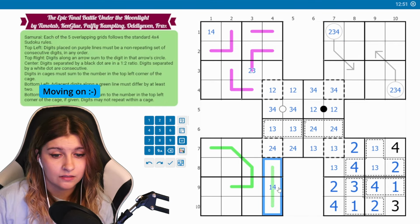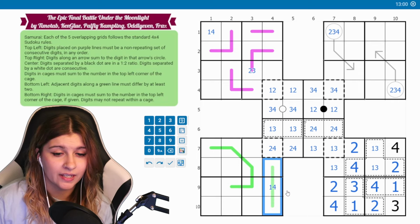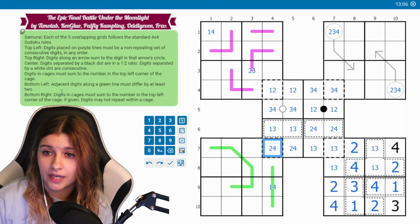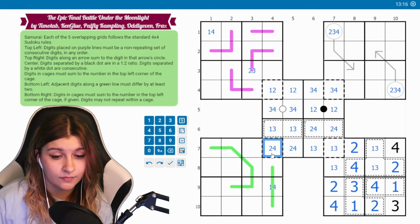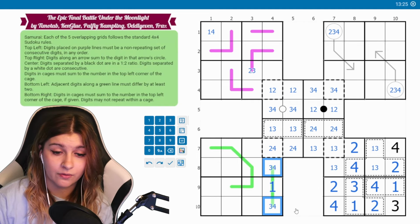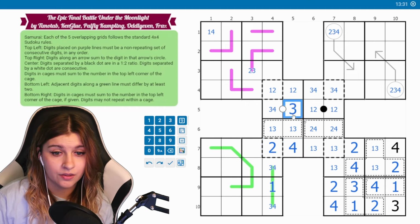Let's look at this. If this is a 1, this can't have a 2 and a 4 in it, actually. This would break the green line at the bottom left: adjacent digits must differ by at least 2. So this can't have both a 2 and a 4 on it. That's helpful. So this won't be a 4 because you would have to use 1, 2 here. This will be a 1. And then my options here will be 3, 4, making this a 2. That was nice, actually. This is a 3, this is a 4, this is a 1, this is a 2.